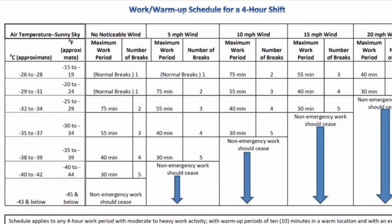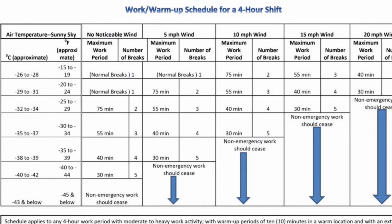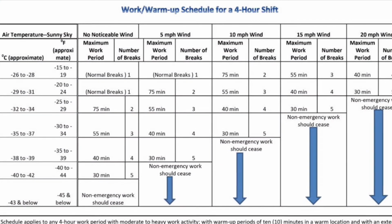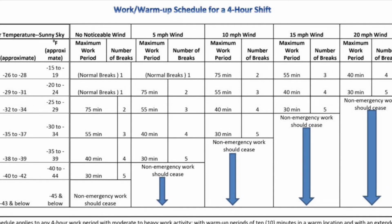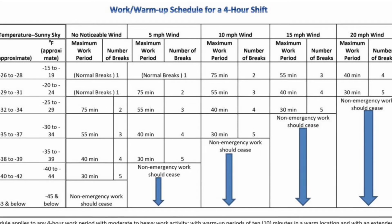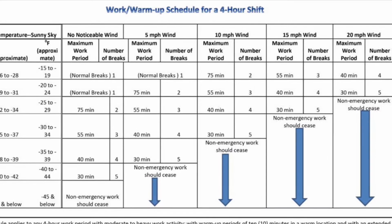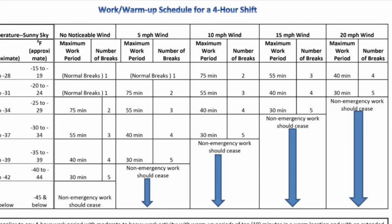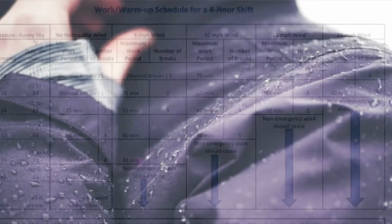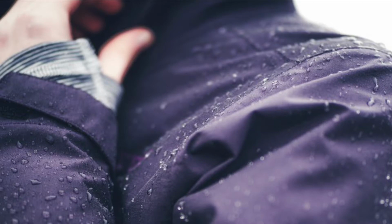The American Conference of Governmental Industrial Hygienists has developed thresholds using air temperature and wind for employers and workers to understand the levels of cold stress danger. Also, OSHA has posted ACGIH's work warm-up table for 4-hour shifts on its winter weather website. A waterproof outer layer of clothing or personal protective equipment and waterproof footwear can help combat another issue of working in cold environments: moisture. Like wind, moisture can displace heat from workers' bodies.